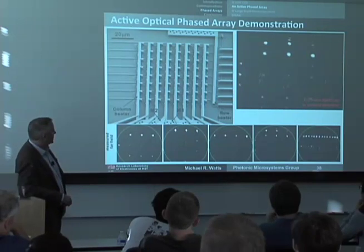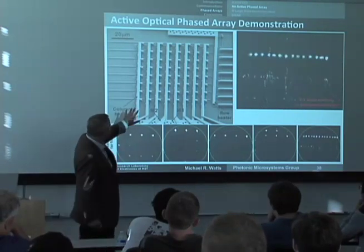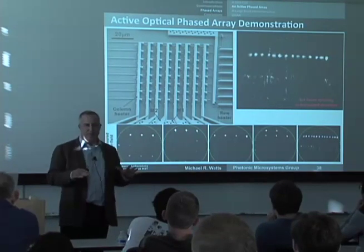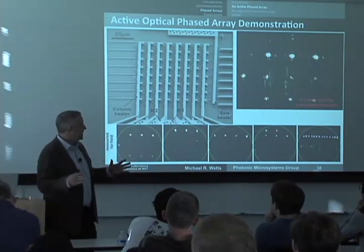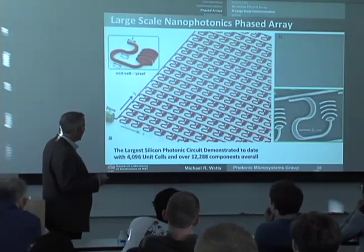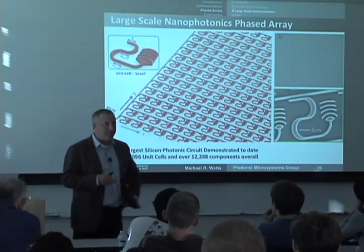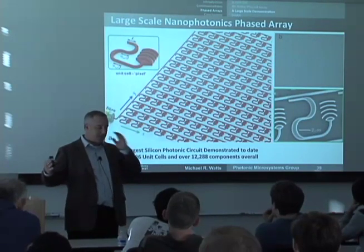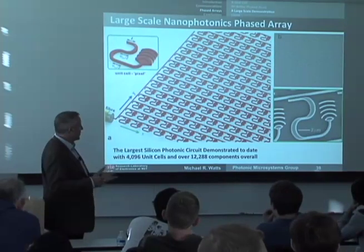The structure was just simply contacted in a row-column fashion. Actually, at the time, it's because I didn't want to pay for a more expensive probe, which probably was a mistake. But we wanted to show that we could make, first of all, a much larger structure so that this really scaled. And then we can make arbitrary patterns.